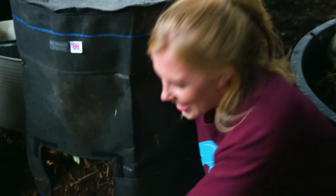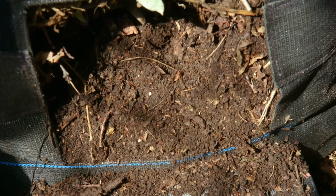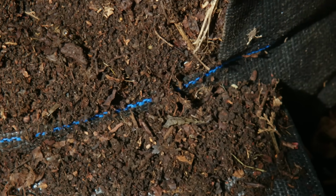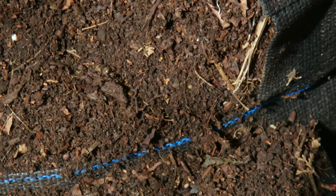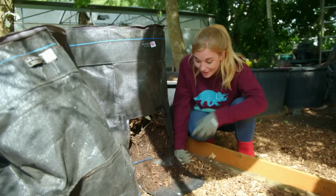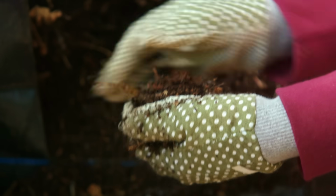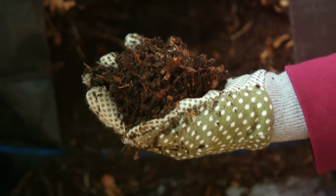Yes, it does. Can you see all of the layers are really well mixed together now, and we have a dark, rich brown colour. The creatures and bugs inside have been busy decomposing all of that waste material, and now we have a lovely compost. I think this is going to make some plants grow really big and strong.